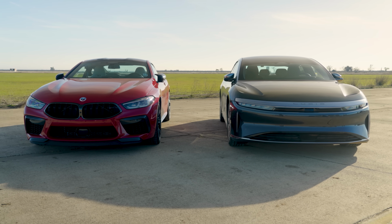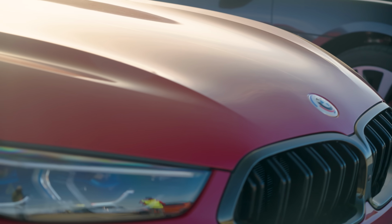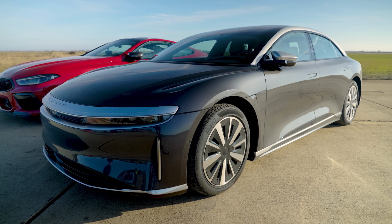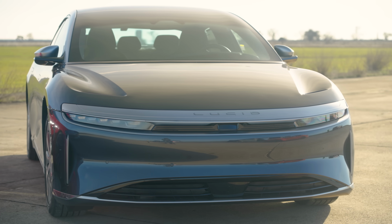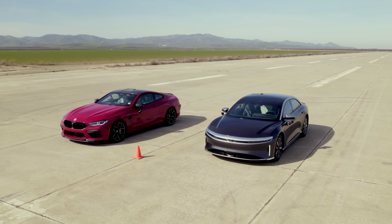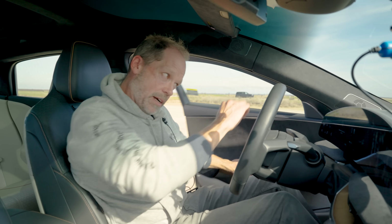This is an odd one. We have the BMW M8 Competition, which might just be the epitome of two-door muscle and sophistication. And this is the Lucid Air Grand Touring, a crazy powerful EV we bought with our own money. But that doesn't guarantee a win out here. To figure out which is fastest, we have our very own Edmunds hot shoes, Reese. I'm excited about this one. And Kurt. I better win, gotta win.